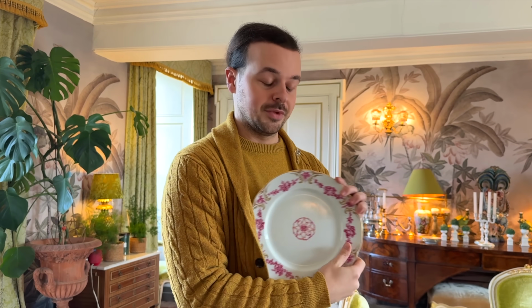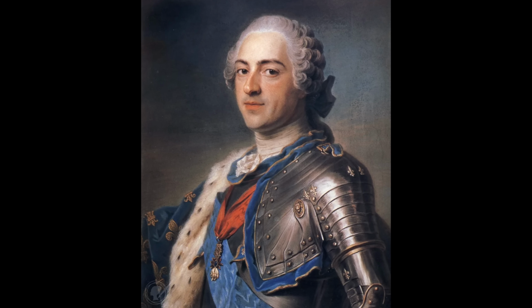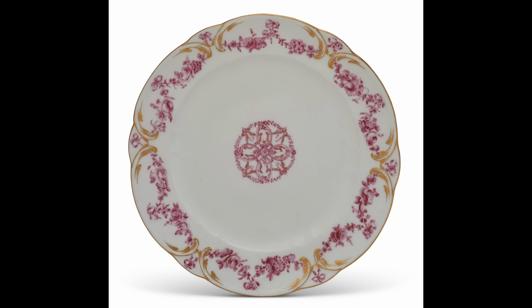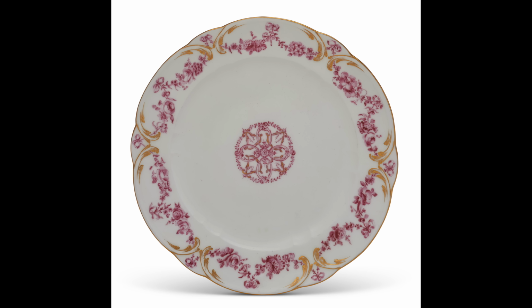From now Germany, then Saxony, we are moving on to France, because the next one is from Sèvres. And Sèvres was started in the 18th century, and its patron was Louis XV, who is the one this service was made for.